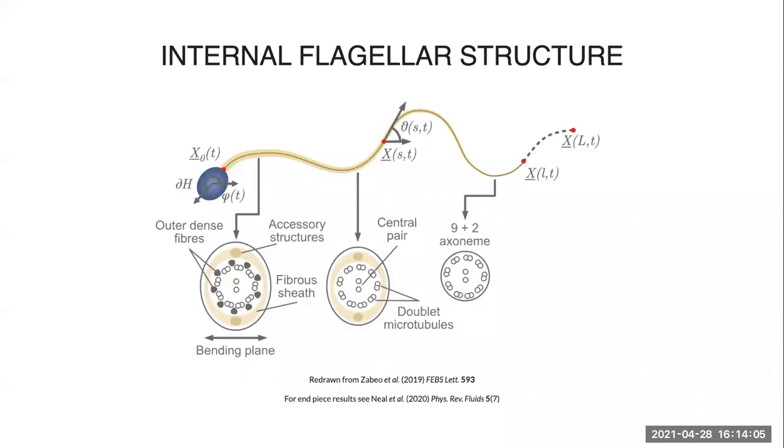This end piece, this dotted end piece that I've got indicated at the end, is a really interesting component of the flagellum. Here we actually lose that structure of the axoneme, and we lose that doublet arrangement, and we end up with just these singlet microtubules. Essentially, the end piece is a space where the microtubules can slide past each other with no active component to bending, which allows the bending to happen in the rest of the flagellum, essentially. It turns out that this end piece is actually really useful hydrodynamically.